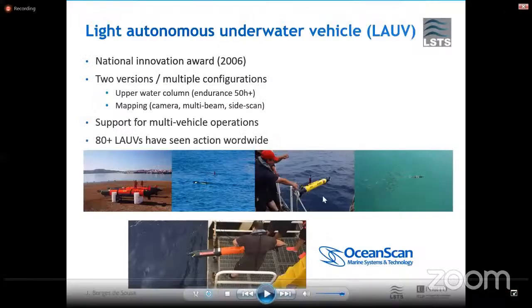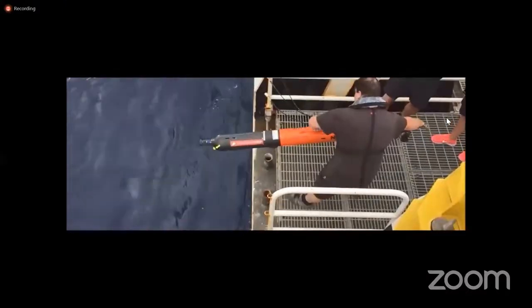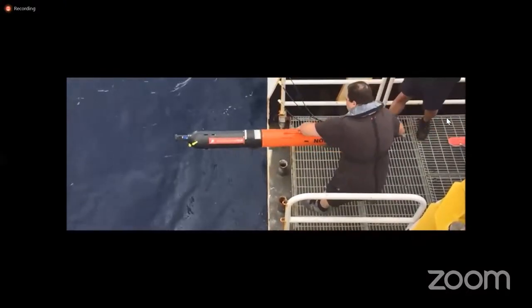Endurance 50-hour plus, and mapping. There's support for multi-vehicle operations, and you have over 80 LAUVs in action worldwide. This is because of our spin-off, Ocean Scan. The operation is quite simple.